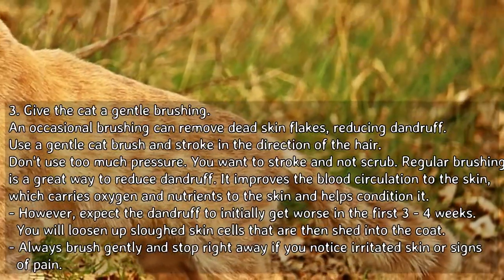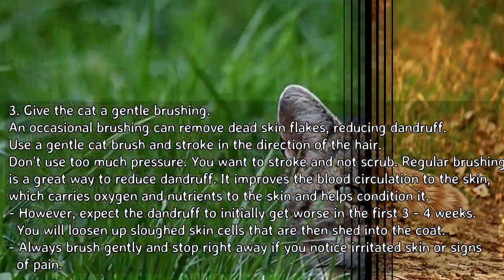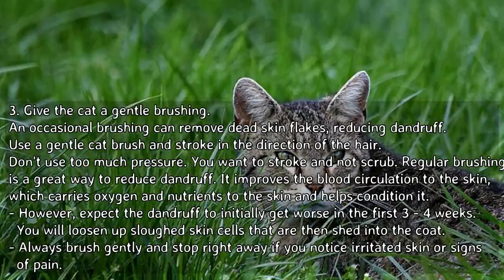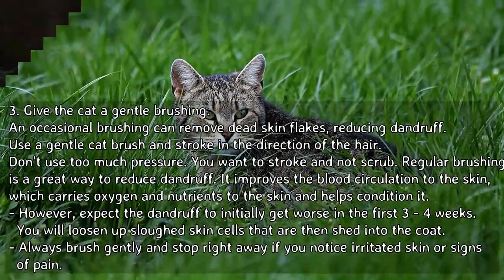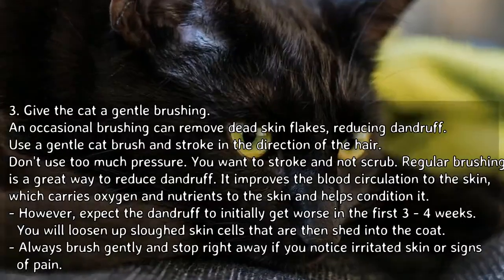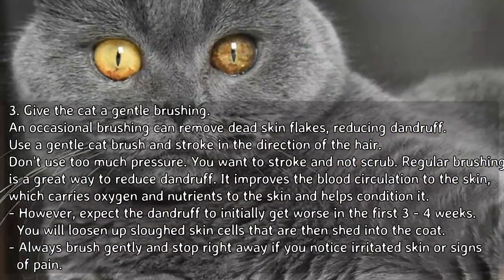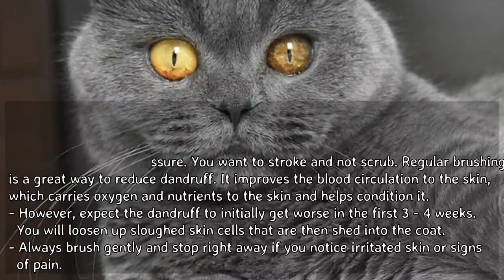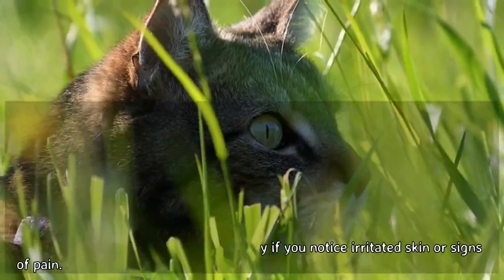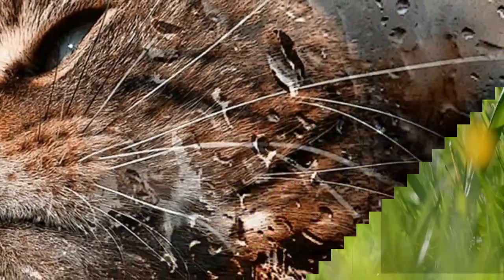Regular brushing is a great way to reduce dandruff. It improves the blood circulation to the skin, which carries oxygen and nutrients to the skin and helps condition it. However, expect the dandruff to initially get worse in the first 3 to 4 weeks. You will loosen up sloughed skin cells that are then shed into the coat. Always brush gently and stop right away if you notice irritated skin or signs of pain.